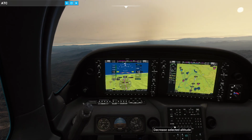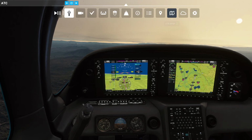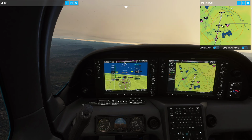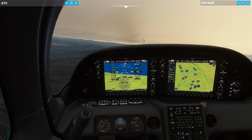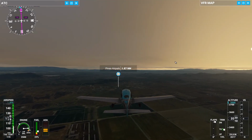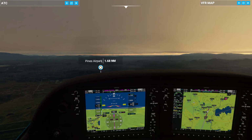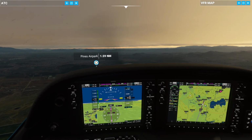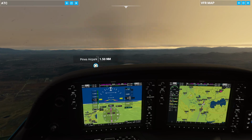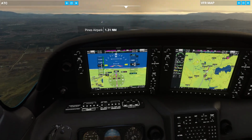Altitude down to the next waypoint, 35. That won't be until after that point. Looks like there's our runway right ahead. Very, very easy approach. Nicely now. Coming up on our next checkpoint. We're going to have to descend now to 2,600 feet.